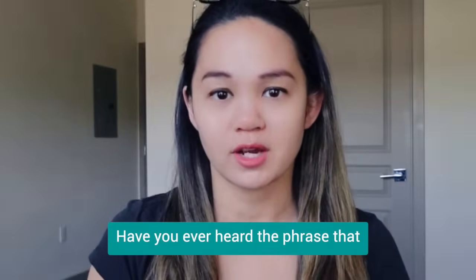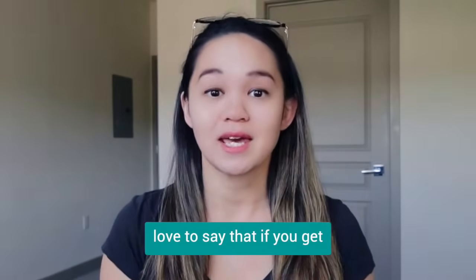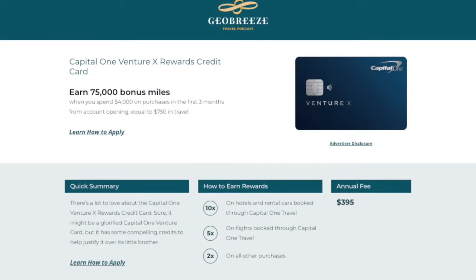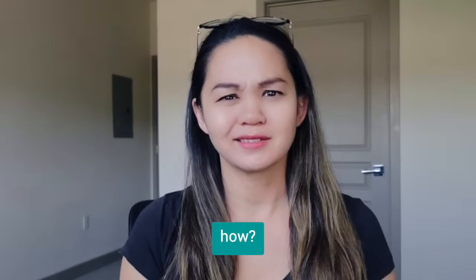Have you ever heard the phrase that if you get one new credit card, you get one business class flight? A lot of people on the internet love to say that if you get the Capital One Venture or Capital One Venture X card, you can get a business class flight with just the sign-up bonus. To which a very common response is, how?